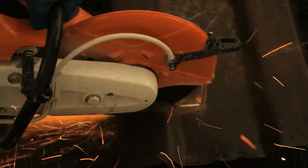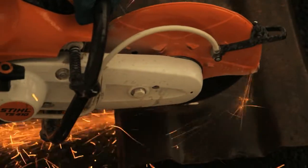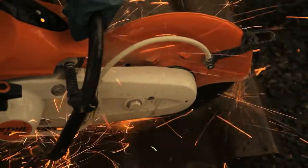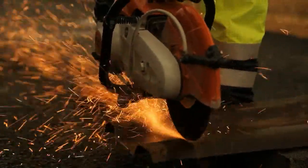Always remember when cutting metal to consider the direction of the hot metal sparks. Think about the weather conditions. Is it windy? Could that carry the sparks further?